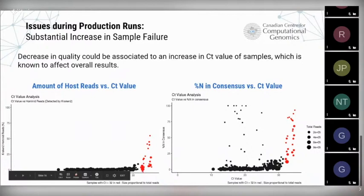And you can see it here. This is the number of human reads that you find in any given sample. When you go above 32, which are all the cases in red, the number of human reads in your sample starts going up quite a bit, which means you don't really have that many virus reads and your quality is impacted. You can also see it in the number of missing bases in the consensus, which goes up quite a bit as you have higher CT values.